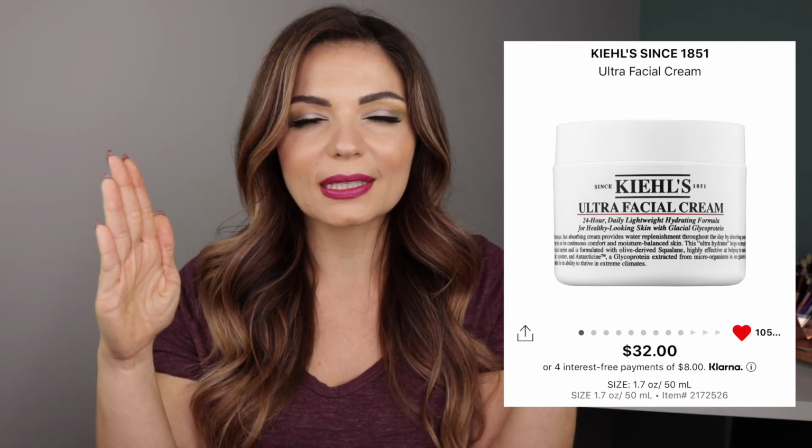Now, I do think that if you have really oily skin, you're probably going to want to use this as a nighttime moisturizer. And if you have very, very dry skin, you'd probably want to add a hydrating serum or something like that to your nighttime regimen. But I would say that inner 70% of people is really going to be able to use and enjoy this with no problem.